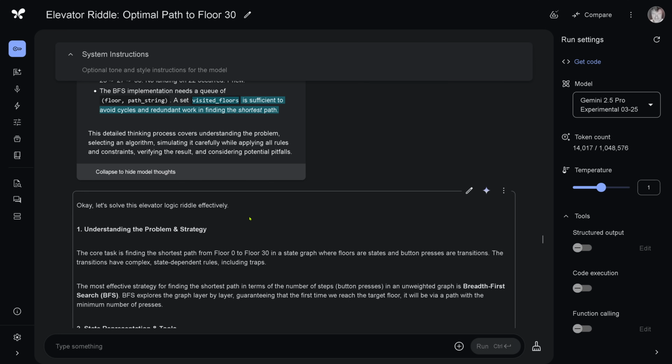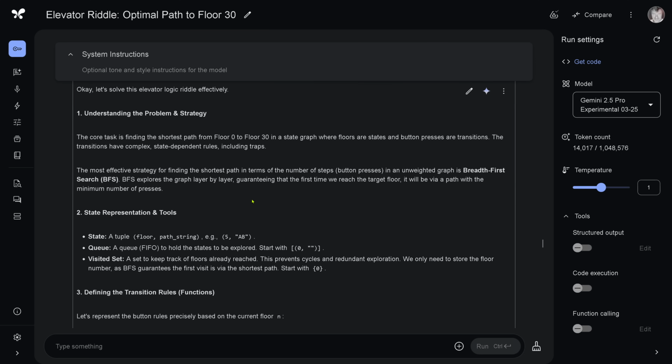This is correct. This detailed thinking process covers understanding the problem, selecting the algorithm, simulating it carefully while applying all the rules and constraints, verifying the results, and considering potential pitfalls. This is the first time I see this on any system, and I have tested almost each and every system that is available on this planet on this test. And then we have the official answer.